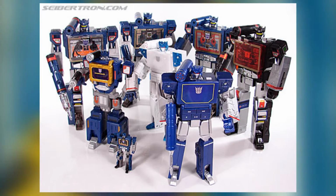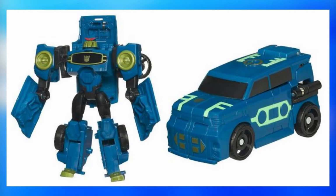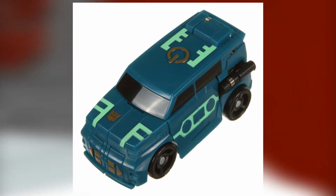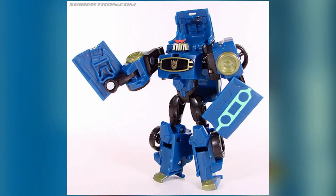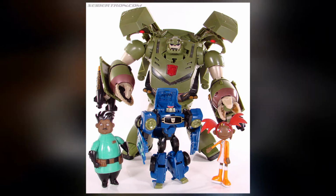Of course, G1 Soundwave wasn't the only Soundwave to get fun curios. If we want to go back to animated, you had the Activator Soundwave. So, animated didn't really have one-step changers, they had activators. You hit a switch, it transforms most of the way, but you still have a highly articulated minifigure. The Activator Soundwave was one of the best figures, and it still looks really good to this day.